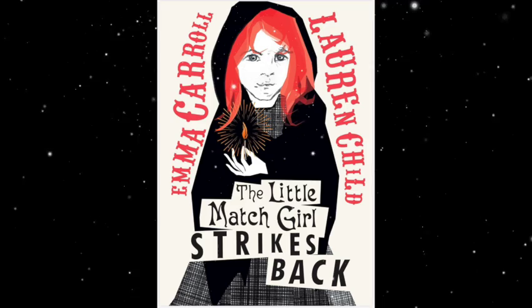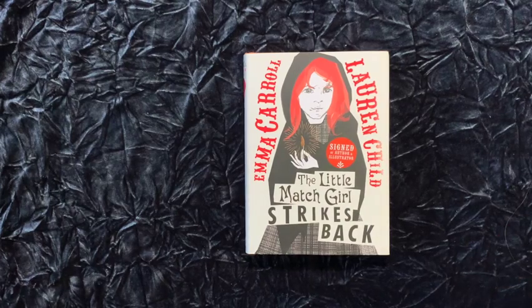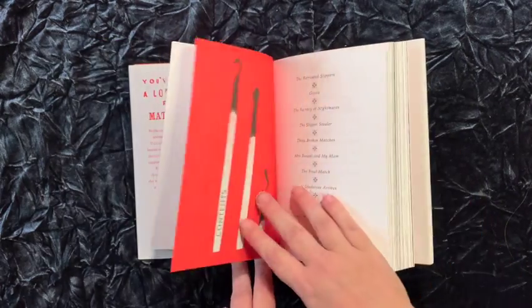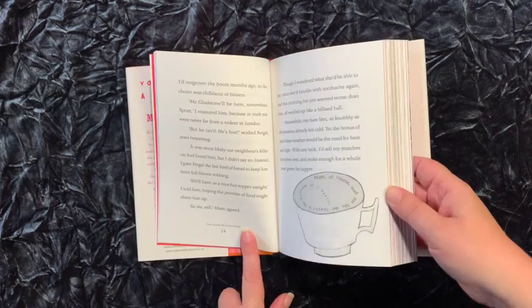The Little Match Girl Strikes Back by Emma Carroll and Lauren Child is a feminist retelling of the classic tale. Lauren does her signature move of cleverly playing with text design as you read throughout the book. There's a hidden cover under the dust jacket, and it's 2-colour printing throughout.